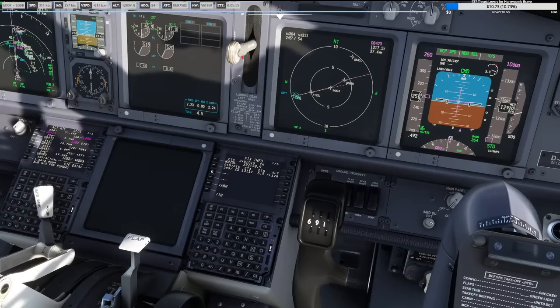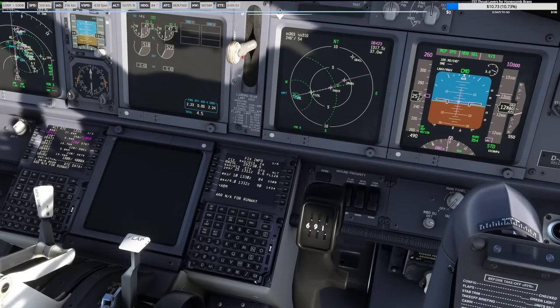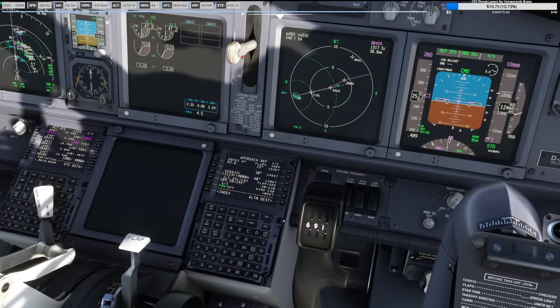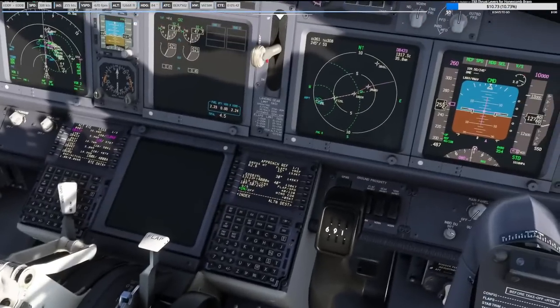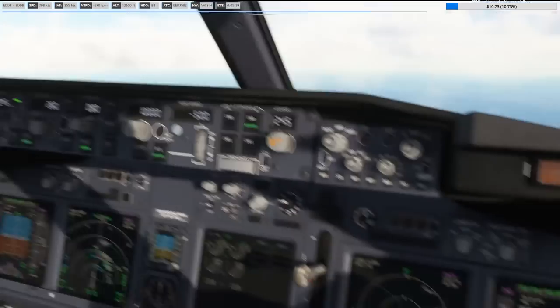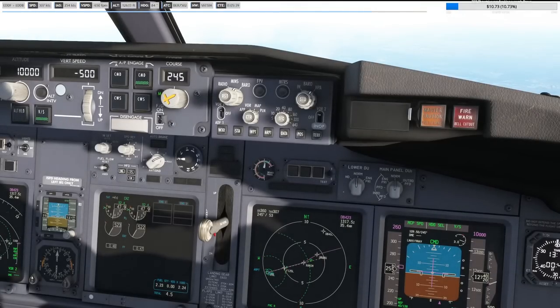25 mile ring, that is for situational awareness. Okay. So, 109.5. And 109.5. Course 245, we have that. Then let's have another look into the charts.